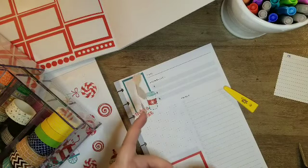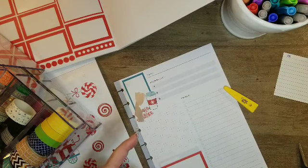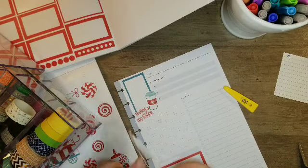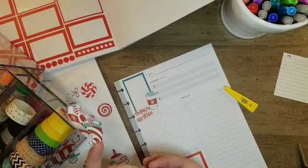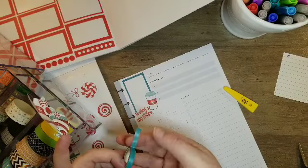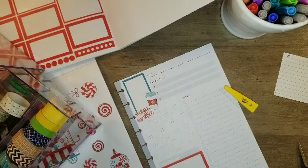I don't know. I really like this turquoise. I'm gonna have to find out where I got it and get some more. This is a really pretty washi. It's probably one of my favorites. I'm really liking these little tiny ones. But I'm running low on this one.